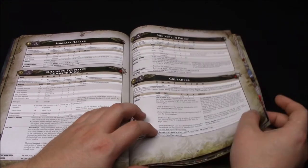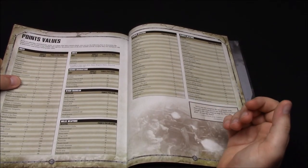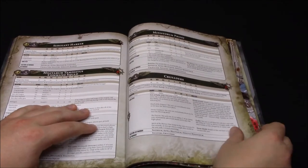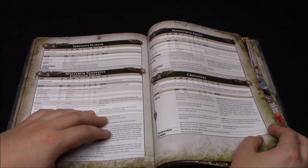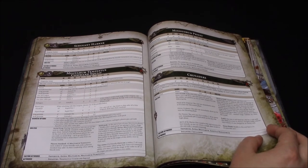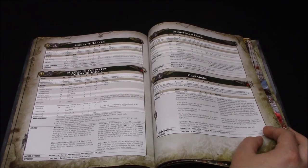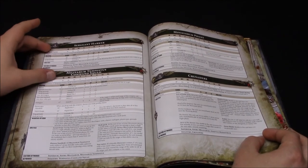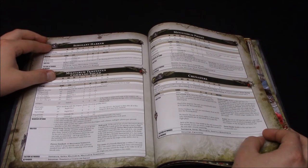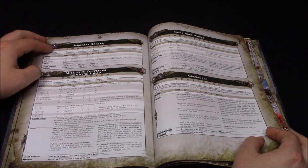Sergeant Harker, power level 3. Harker is a named character and he's 50 points. Harker: movement 6, weapon skill 3 plus, ballistic skill 3 plus, strength 4, toughness 3, wounds 3, attacks 4, leadership 7, save 5 plus. Sergeant Harker is a single model armed with the Payback, frag grenades, and crack grenades. Crack grenades as well, which is good. Only one of this model may be included in your army.